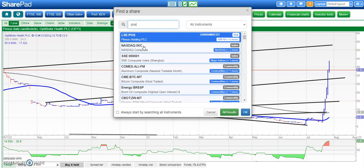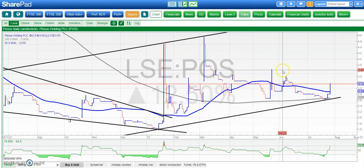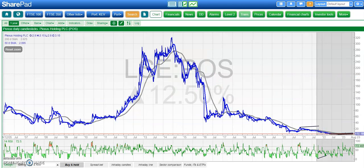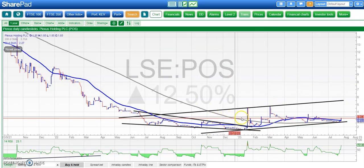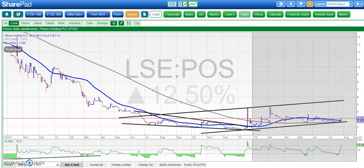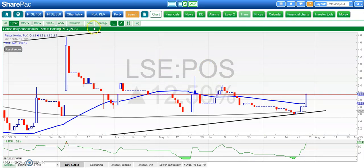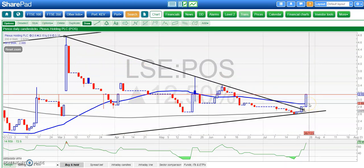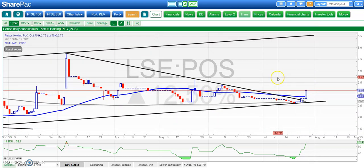On to another stock which is making a comeback, at least on the bulletin board here, as it's Plexus. Here a bounce off the bear trap, bounce off the rising 200-day moving average, a strong looking signal. We're in a rising trend channel from basically the spring of last year, top of the channel there heading for 5.6 pence, and the view now is that we can break and keep above the 50-day moving average. We've already broken that resistance line there from March. If we can have a decent end of day close above the now rising 50-day line, we could get up to the 5.6 area as soon as the end of next month.